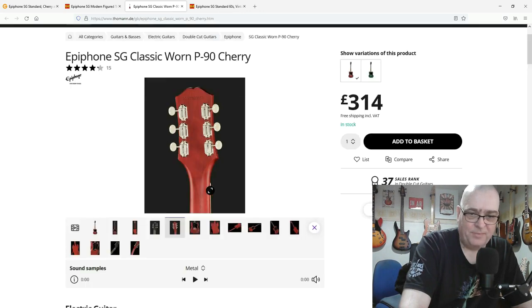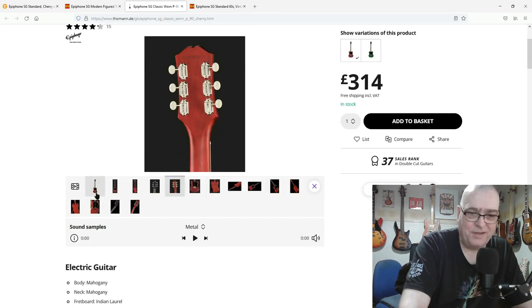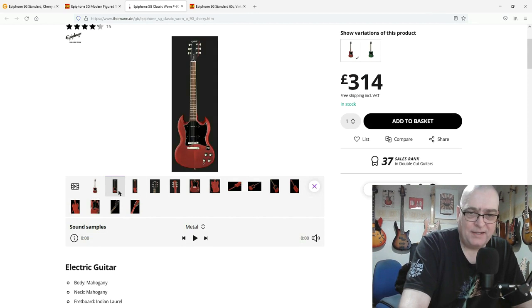Yeah, I remain to be convinced on those tuners, but it's got the P90s and that satin finish, and it is the cheapest of the bunch as well. So yeah, I'll come back to that one.